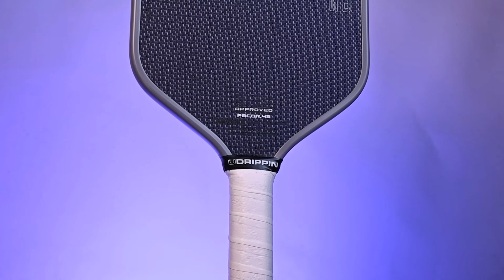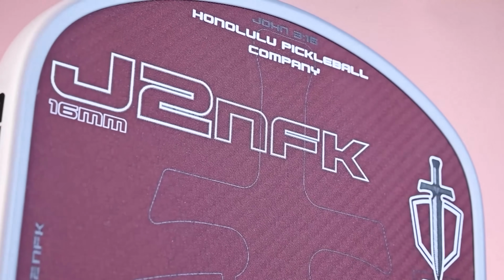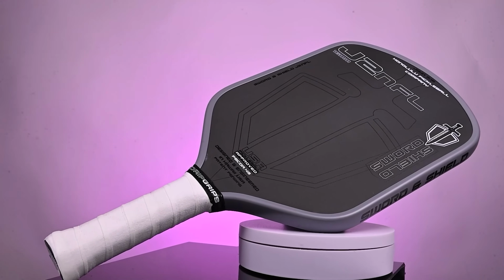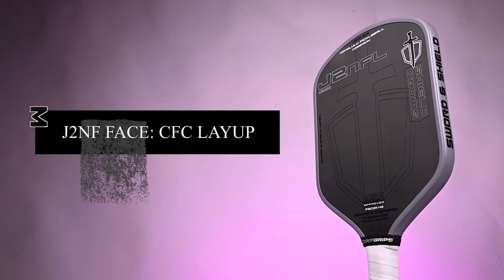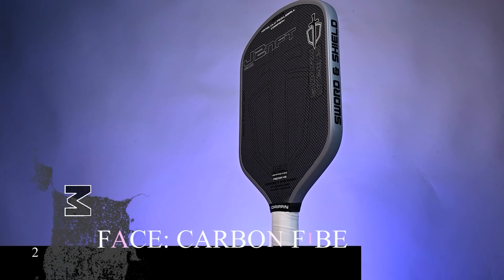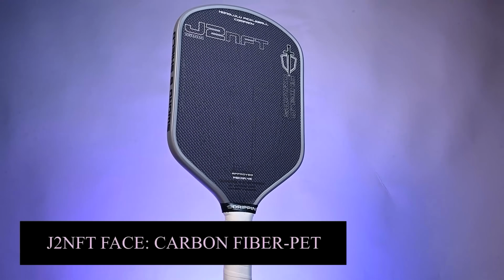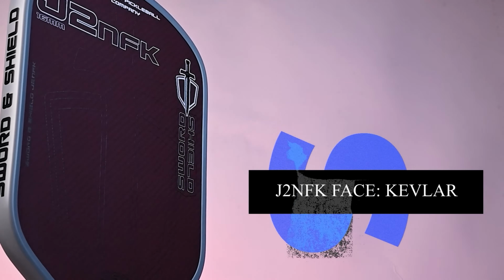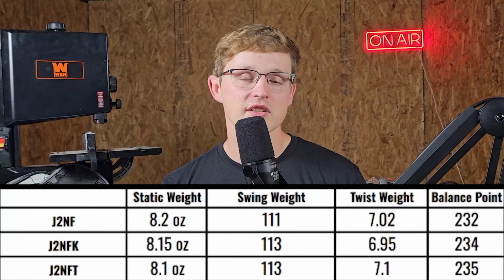As mentioned before, these paddles don't have the classic honeycomb core, and instead they have a couple different foam types, which I'll show closer in my dissection, all molded together via thermoformed heating. Aside from measurements and cores otherwise being the same, these models differ mainly in their face layups. The J2NF, which was being called the J2NFL before they dropped the L, has a carbon fiber, fiberglass, carbon fiber layup. The J2NFT has a carbon fiber, PET electroplated fiber, aka titanium, layup, and the J2NFK is the Kevlar face model. I'll put some measured stats on the screen here for you to pause and look at closer if you like, and I'll focus on a few specs here.